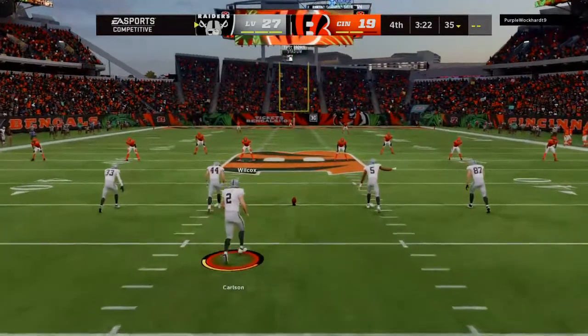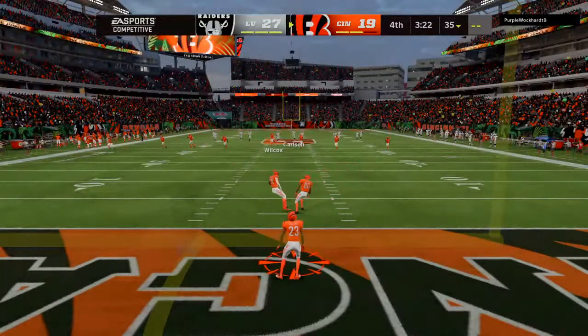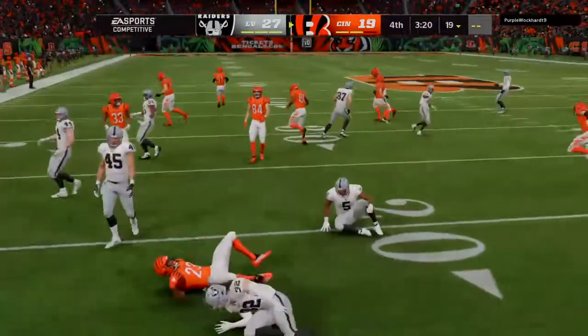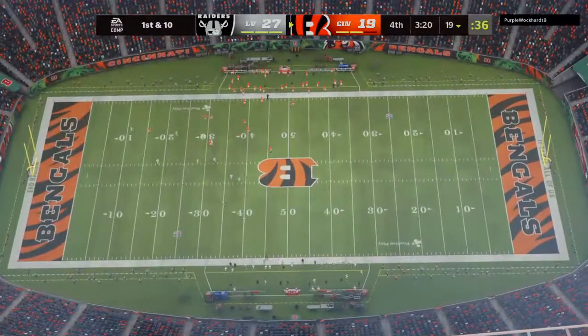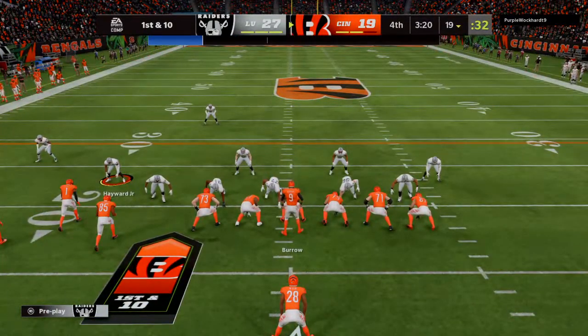Following the touchdown, ready to kick it away is Carlson. Here comes Darius Phillips out of the end zone, and only able to get this to the 19, so probably should have opted for the touchback. The Cincy offense about ready to go here on their next drive.